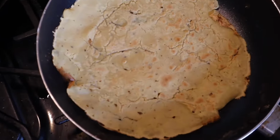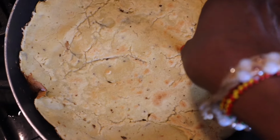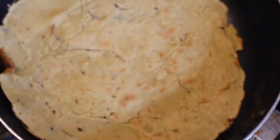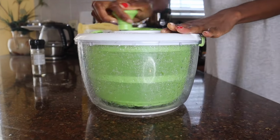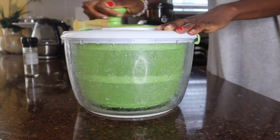Anyways, this wrap is very high in protein, and like I said, also gluten-free, but it can just be replaced with a regular tortilla wrap or like a corn flour wrap, whatever you want to do. I just wanted to do this because I thought it was cool to make a wrap by myself.